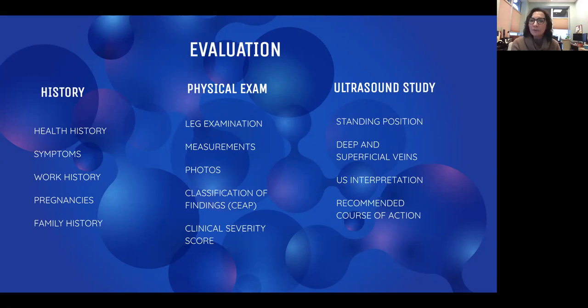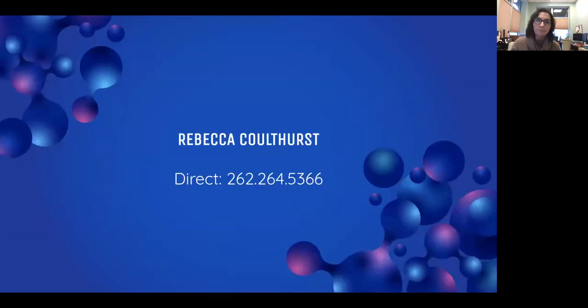We do ultrasound with the person in their standing position because we do want to see the effects of gravity on your legs. And so as we're standing, it's the best way to see that. The ultrasound is done to evaluate both the deep and superficial veins. Then there's an ultrasound interpretation that I do when I come into the room, and I recommend a course of action for somebody at that point.